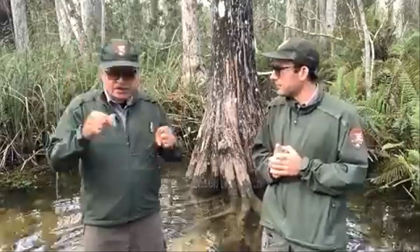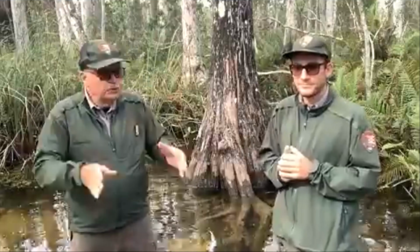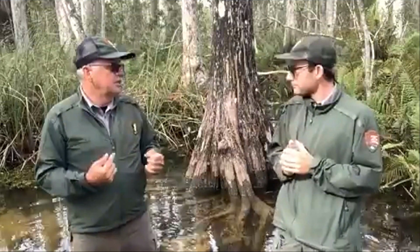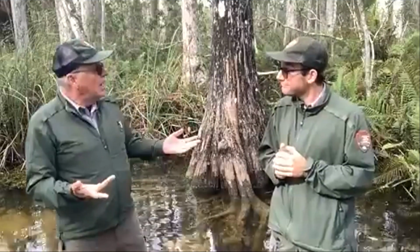Well, they find the low spot in a pond and they scoop out more mud until finally they have a little bowl-type shape. It's called an alligator hole. And that helps not only the alligator survive that dry season, but it also helps all the other animals that need water too.